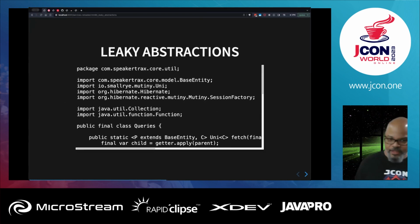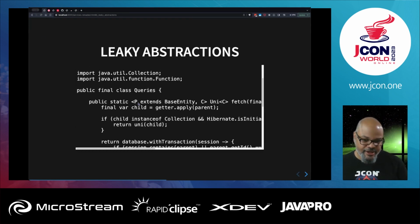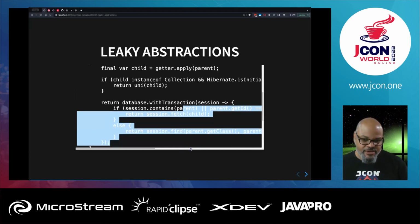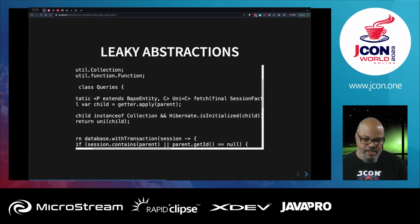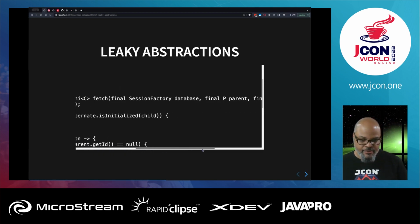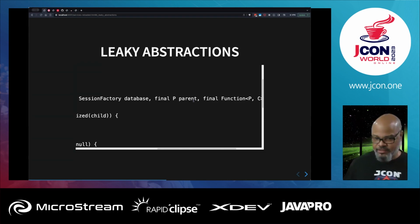So this is an example. This is actually from our speaker track application. So we have this queries class, right? And we have this utility method called fetch. And you see what it's returning is a base entity, which is a Uni, right? We basically are grabbing a value. We need to get it from a parent object. This is basically grabbing a child object, essentially.